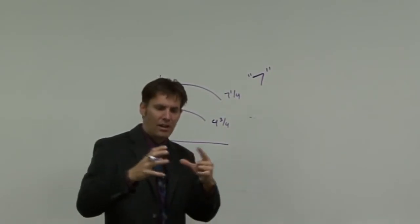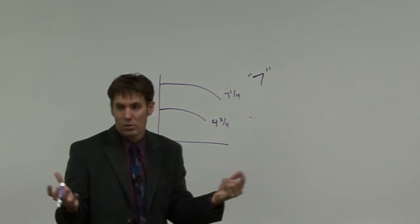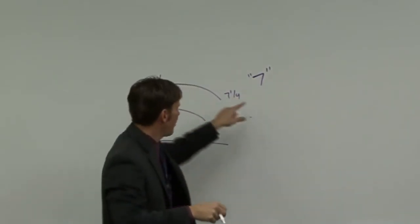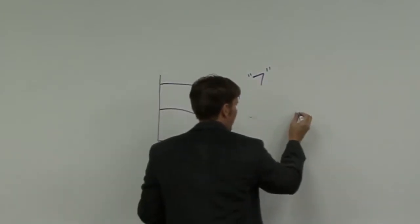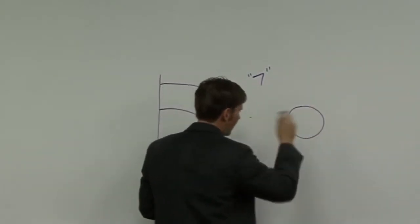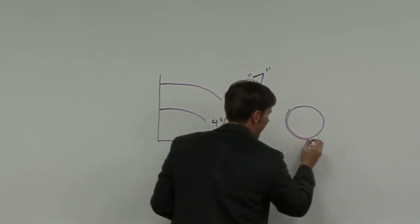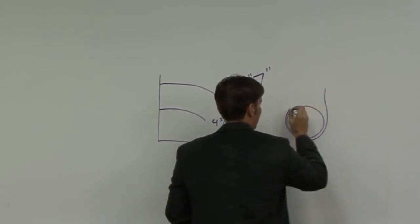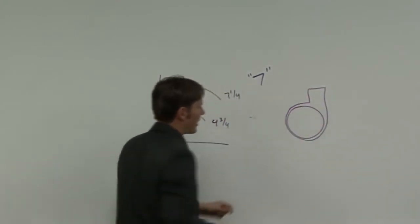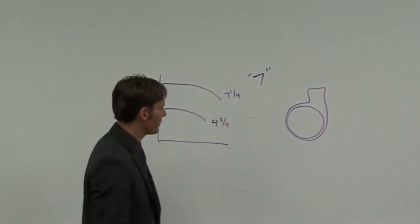The volute cannot hold anything larger than a 7 1/4 inch can or impeller. If I put anything larger in there, it just won't fit. So what this is doing is I've got a 7 1/4 inch diameter can or impeller inside, and then I've got very narrow spaces between the two cans. So I can't fit an impeller any larger than that because I simply don't have the space. This is the largest impeller trim that I can use.